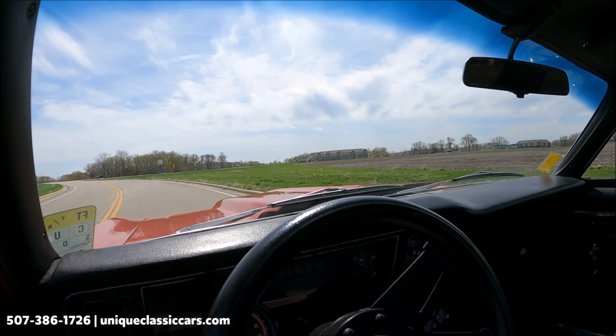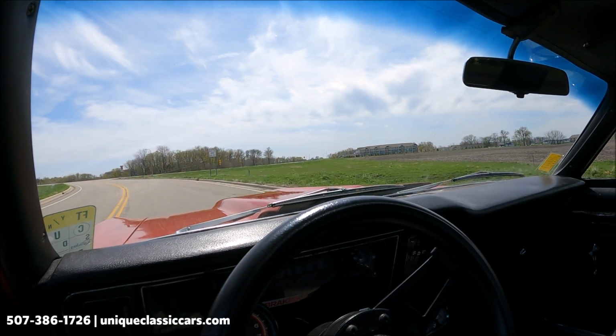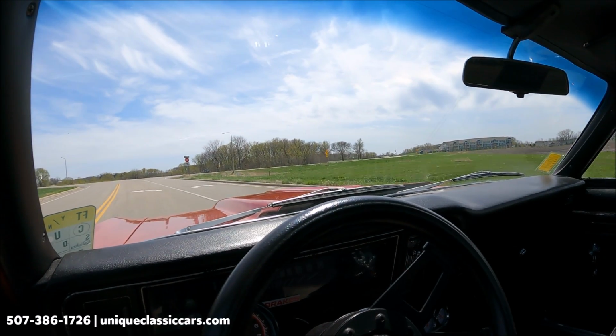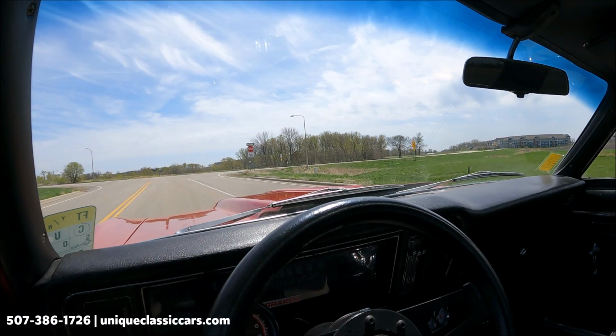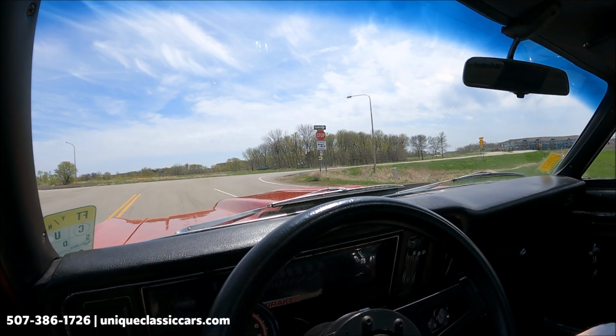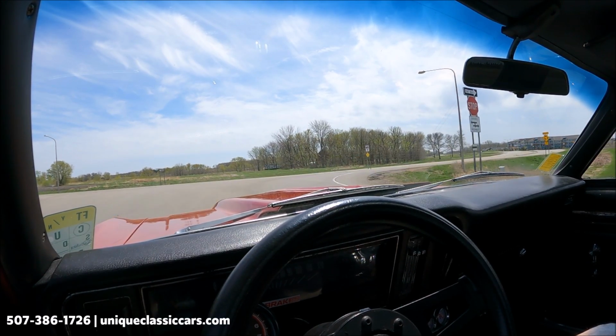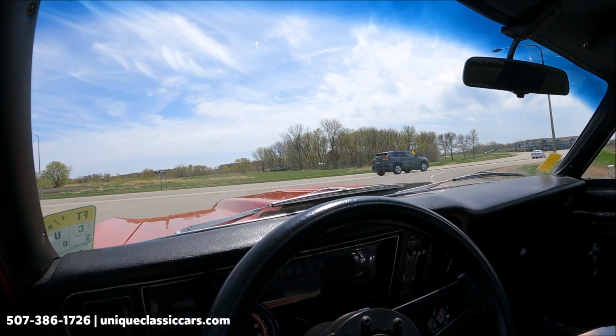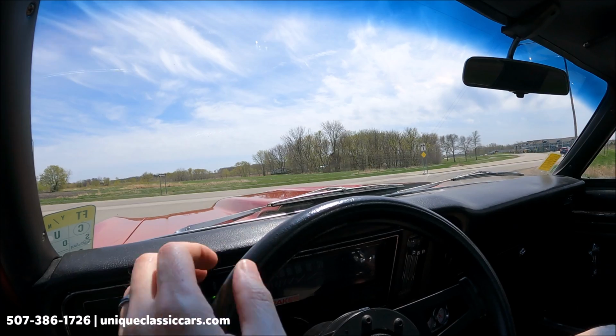Today we're driving a 1972 Chevrolet Nova, red and black. A little bit of wood grain on the doors. This is an automatic right here, B&M shifter. You can put it down in one and bump it up if you'd like to do some drag racing. Our turn signal indicators are working.